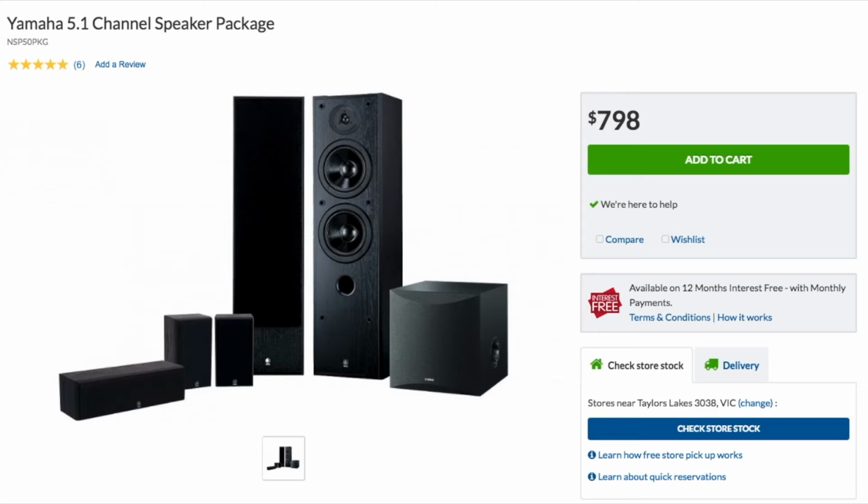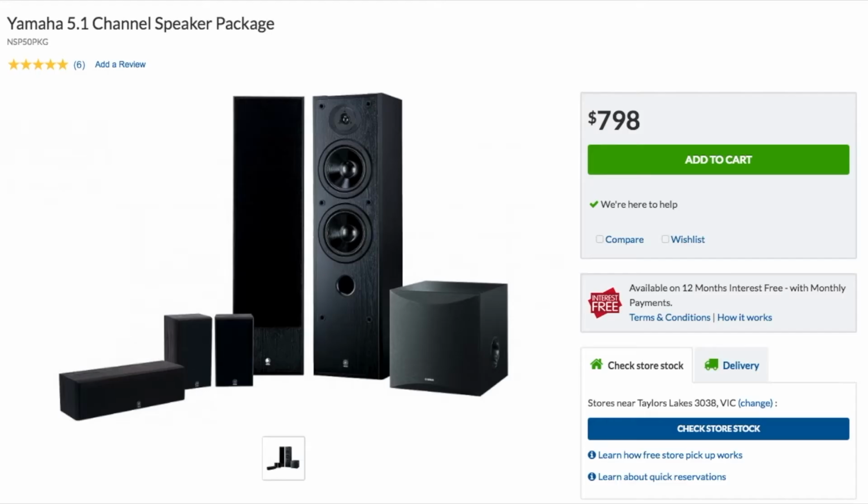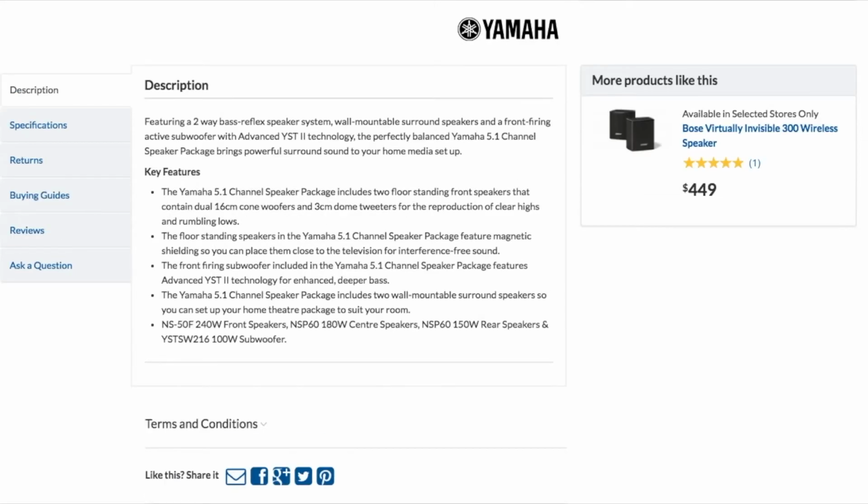Okay, next, speakers. I went for a combination here with the Yamaha 5.1 speaker pack and subwoofer with a lesser known but perfectly capable in-ceiling speaker by Jensen. The Yamaha pack features a two-way bass reflex speaker system, wall-mountable surround speakers, and a front-firing active subwoofer with advanced YST II technology. Tuned by Yamaha, this 5.1 speaker pack brings a powerful surround sound package to your home media setup.